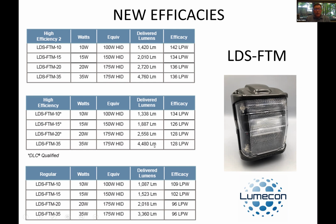We also have our DLC version. The 35 watt is now going through the process of getting added under the DLC, and we're not losing too much there. When it drops to be DLC, we drop about 10 lumens per watt. But again, we're still at about 4,400 lumens. And then we still have our really inexpensive line too that is not DLC, but we are ranging about 100 lumens per watt in that range. And just to give you a very inexpensive look at the lower end, we're also saving quite a bit of money here on the HE2 as well over the DLC version.